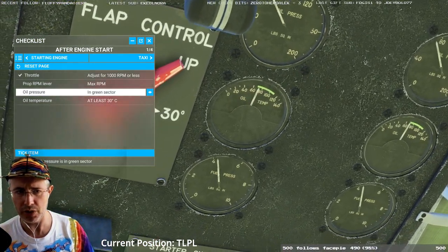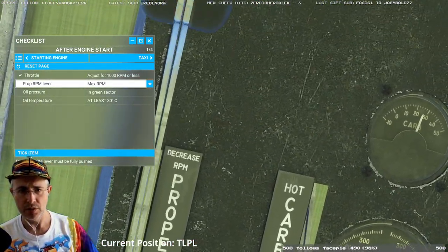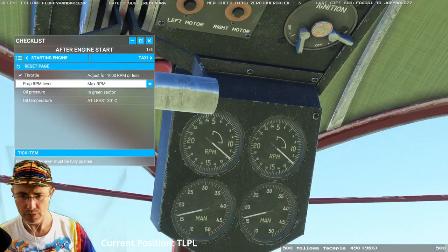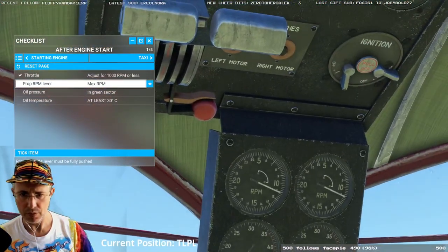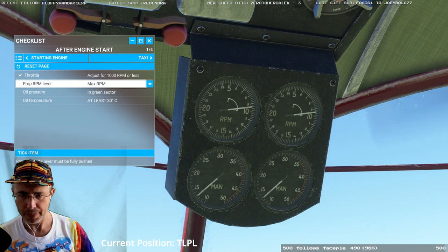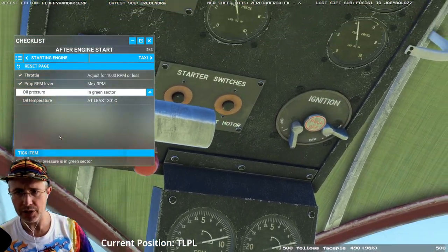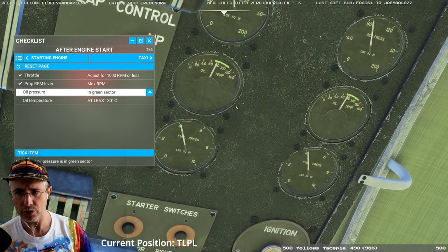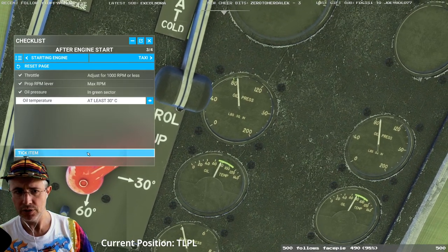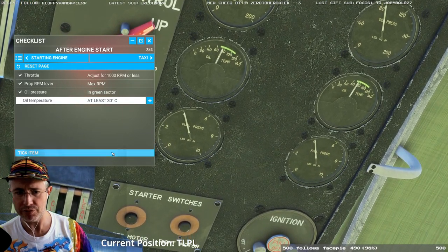We're in the green on the oil pressure. Prop lever max RPM, let's do it. Let's leave it below 1,000. Okay. Oil pressure in green sector, we checked that, we had skipped one. No, that's oil temperature. Fuel pressure, oil pressure, there is the green sector, that's fine. Oil temperature at least 30 degrees centigrade, yes, we're at about 75.